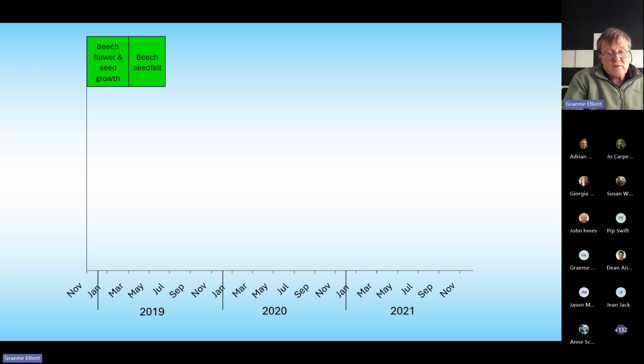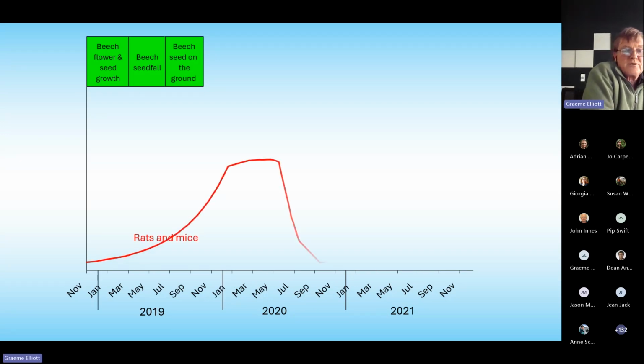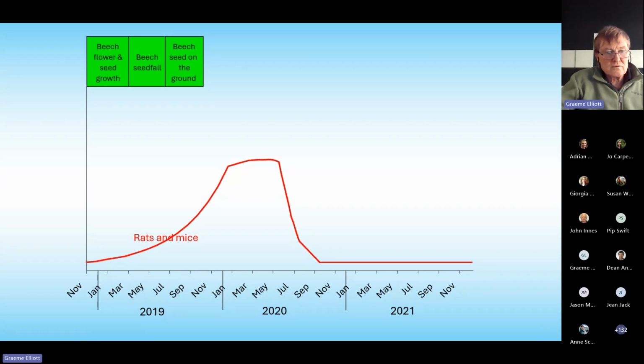The seed falls in the autumn, and the seed lies around on the ground until it rots or germinates over the winter. In response to lots of seed, the rats and mice breed all winter, and their breeding continues apace until, oh yes, until about here, when the seed germinates and the population growth diminishes rapidly, but doesn't necessarily stop. It's still summer, things aren't too bad for a rat. But sometime in the following winter, they run out of food and there's a real crash. And people have already talked about that today.